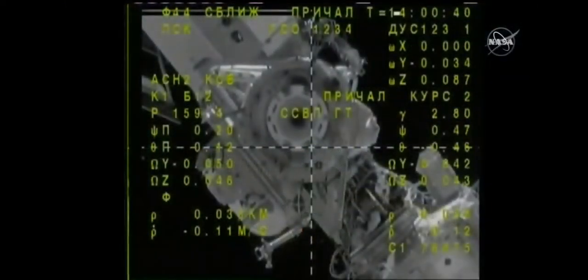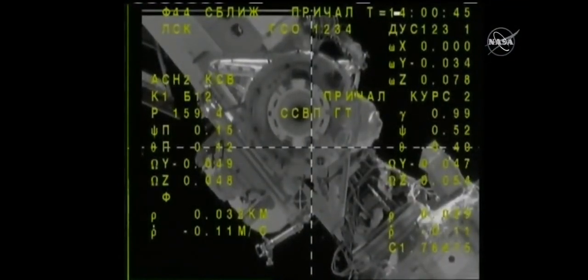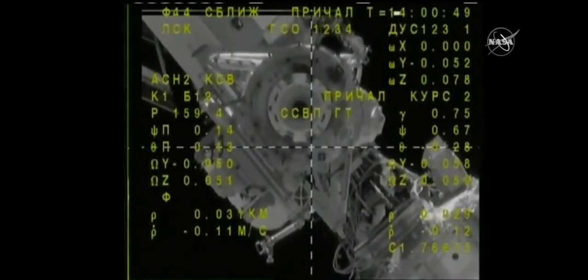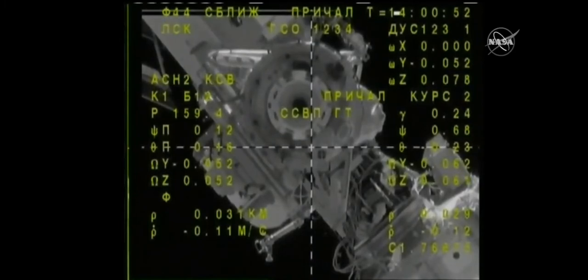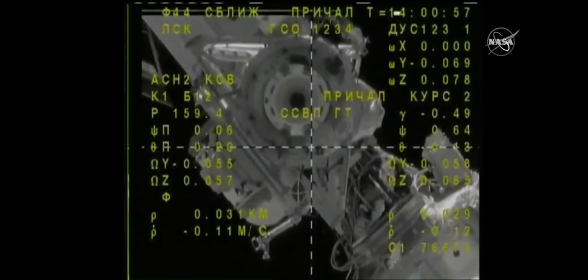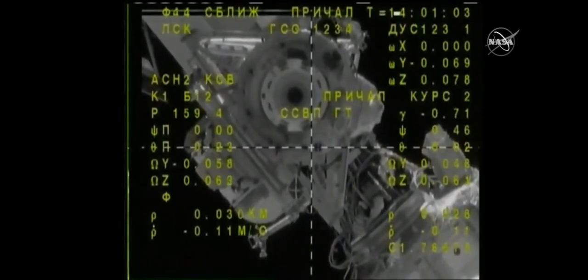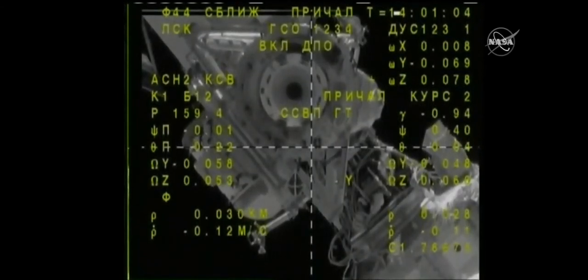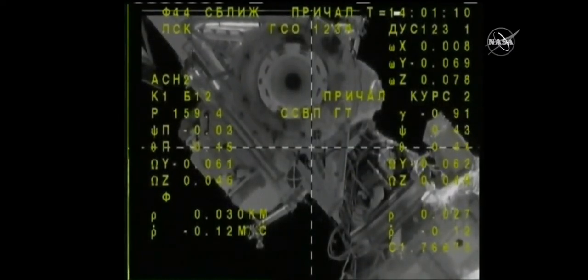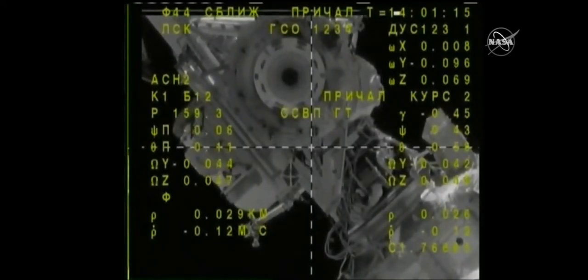Equals 2 squares. And this gives a great view of that docking cone at the very bottom of Rassvet. It's just to the top and a little bit to the left of the center of the crosshair. Docking target is in the center, crosshairs are aligned. And you can see the docking target that they're aiming for just above the crosshair now. It's that small circle with a cross.